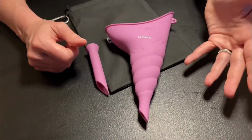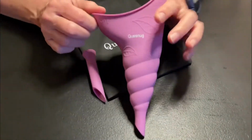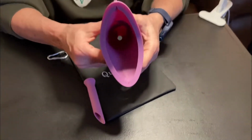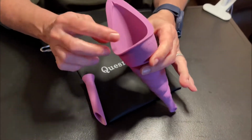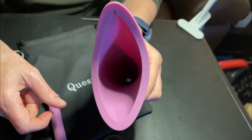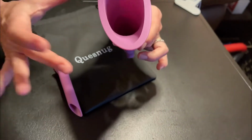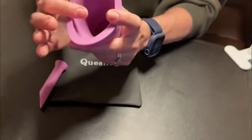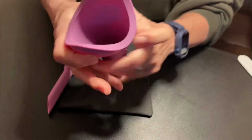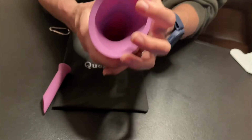Now, my husband picked up another one for me a while back. It was called a Go Girl. It is much smaller than this opening right here. In fact, the opening on that other one looked like the size of something you would use for a child, or one of your preteens. It was that small. This is more of an adult size, where you're not going to feel like you'll lose any of the urine stream because the opening is too small.